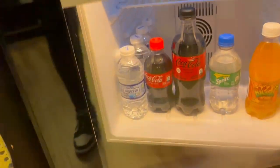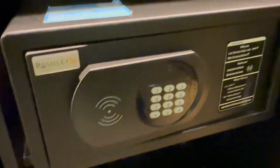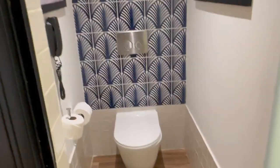So as you can see, when you walk into the room, there is a closet area, which was pretty spacious, where you could set things in. There is a mini bar area, which had the sodas, the waters, stay hydrated. It was pretty warm when we were there. You have the safe, you have the bathroom. The toilet is in a separate area. So you open up the door and there it is. There's a phone there, which I didn't use, but it's there if you need it.